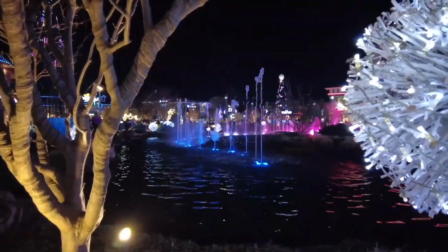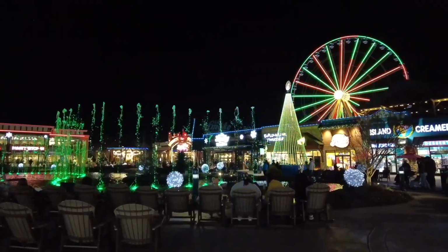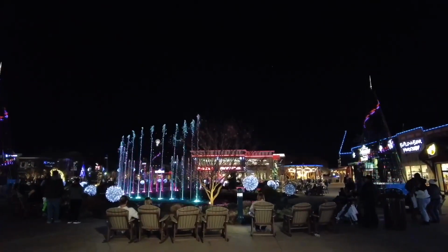One of the best ways to end a day in Pigeon Forge is to watch the fountain show in the main plaza. Water and lights sync up with hit songs for this popular show that doesn't cost a thing to experience.